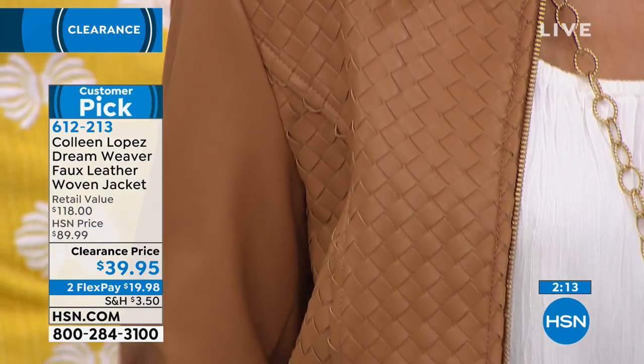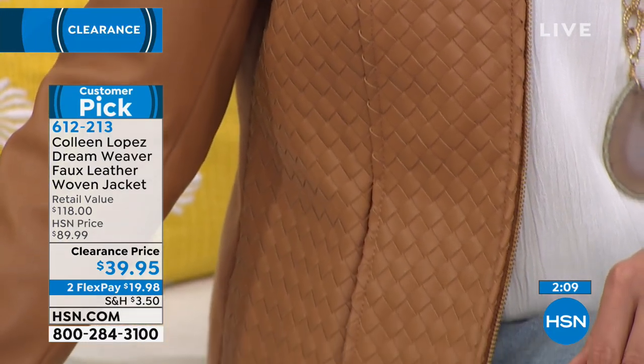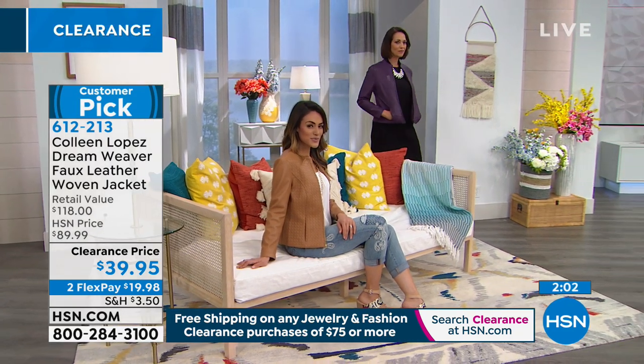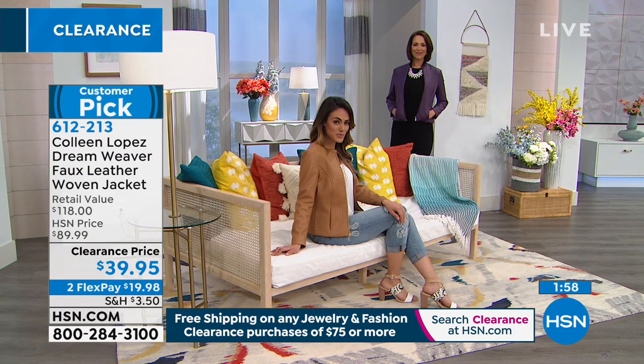I never know pricing until I step on set. $39.95. You just never know. And you've got flex pay of $19.98. And I even love it. Sue has it on with a white tank and jeans and some cute sandals. And then Donna's wearing it with the little black dress on. And that's a night out, right?